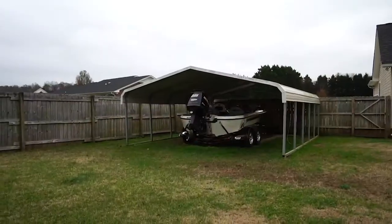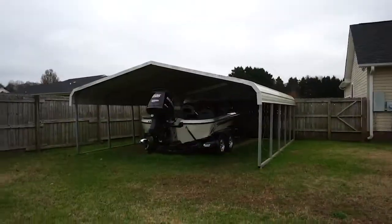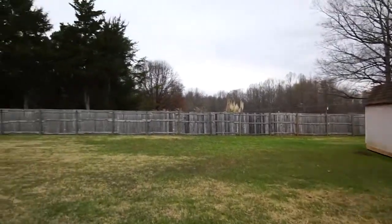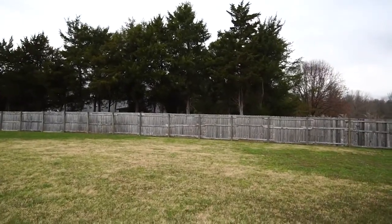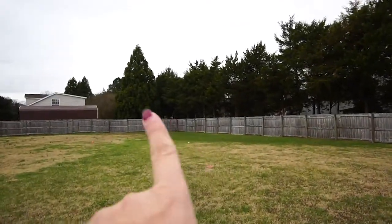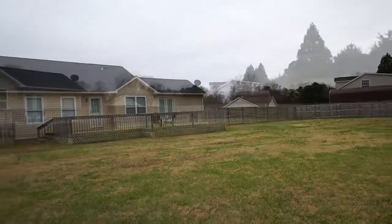I'm now standing down in the backyard and showing you this carport. And it is staying. And we have got a storage shed right there. And then the property line goes to just beyond the fence to that line of trees, but there is an easement along there for a driveway for a house that is kind of back in there. So I wanted you to know about that. But yeah, this is a fabulous, huge backyard.